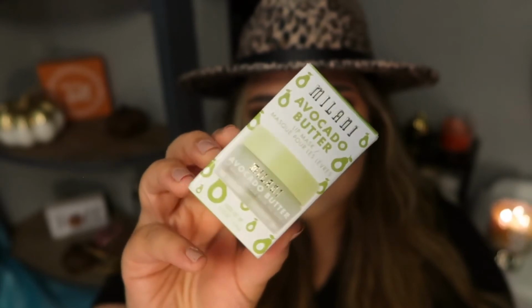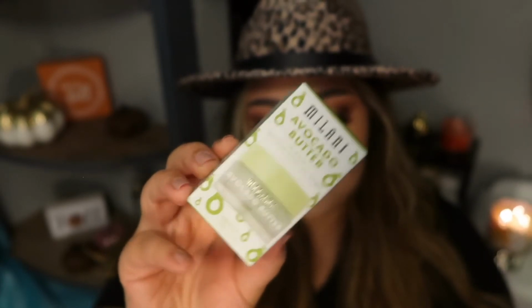Last but not least, I want to share with you the Milani Avocado Butter Lip Mask, and this is actually recommended by Juicy Jazz here on YouTube. She talked about it and I decided to pick it up. I found it at my local Walgreens. I believe it is a Walgreens exclusive, so if you want to find this one, you might have to look there. Here's an up close of the packaging here. Super, super cute. I know they have a rose one as well. I've never tried that one before, but I would be interested in it if I found it in store.